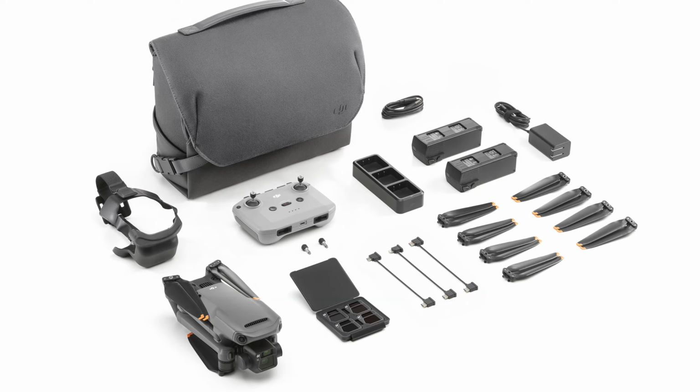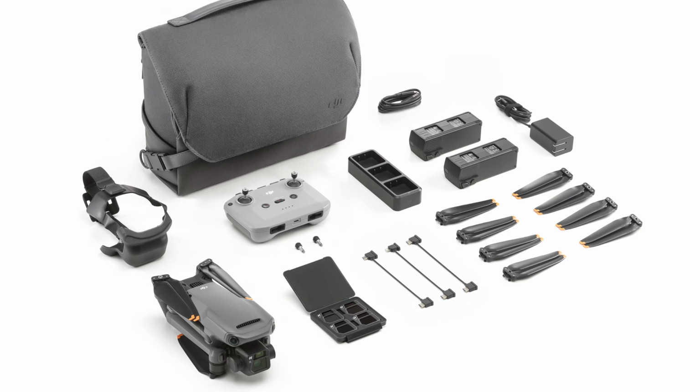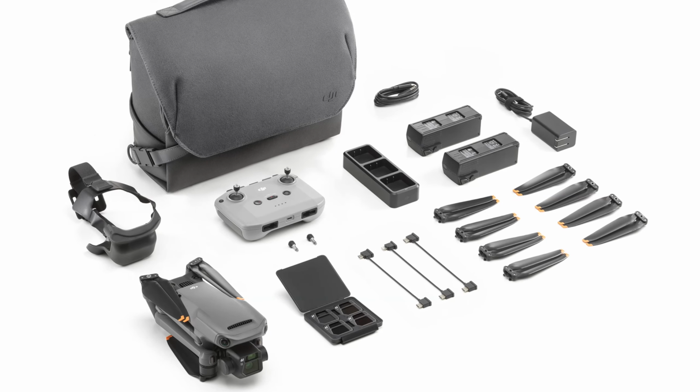Now, is it worth it for everybody or anybody to upgrade or buy this drone, the Mavic 3 drone? Of course not, especially the Cine version. Obviously, far fewer users will choose this drone rather than the Mini 1, Mini 2, or Air 2, Air 2S, and such drones.